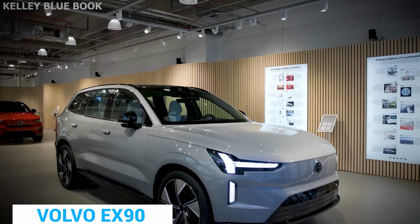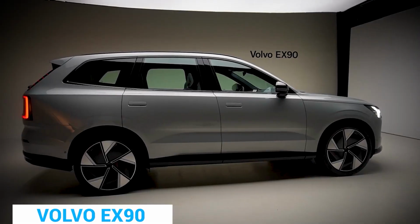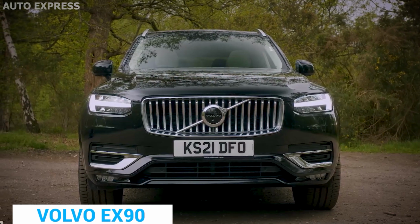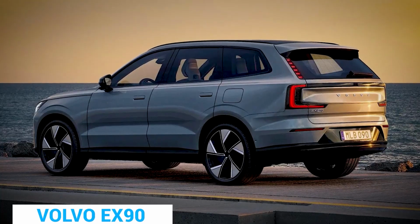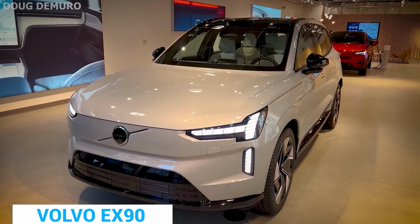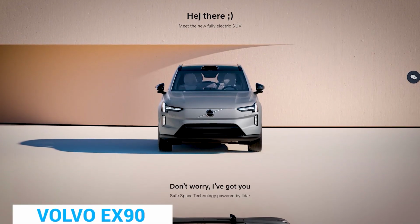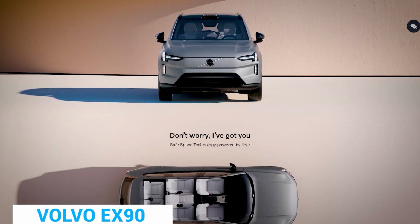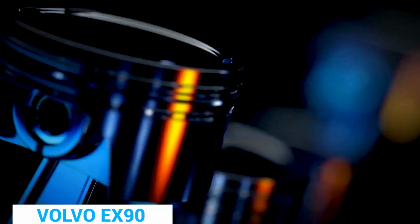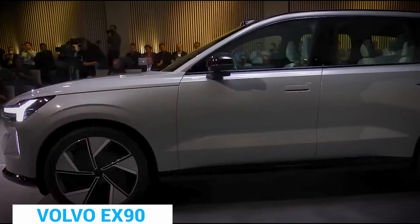Now, some of you might have noticed that the EX90 and the XC90 are pretty similar in terms of size and appearance. In fact, they're so similar that it's possible the EX90 might eventually replace the XC90 in the Volvo lineup. But don't worry, it's not personal, it's just business. The EX90 is just the first of many all-electric Volvos that'll be cruising on the scene over the next few years, as Volvo sets its sights on becoming an entirely electric car company by 2030. That means that the XC90 will eventually be phased out, as Volvo shifts away from internal combustion engine technology for good.